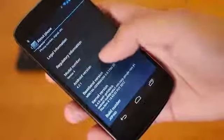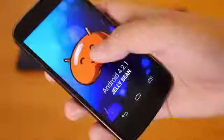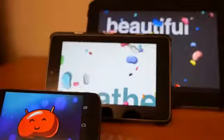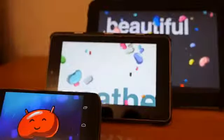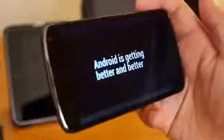When we're talking about any other device, there is always that group of people who want to know what version it's on, and when they hear that it's not the most updated, it's usually a turnoff. With the Nexus, you don't have to worry about that. Your software is always going to be updated and you will have all of the latest features that Jelly Bean and in the future Key Lime Pie have to offer. But that's the great part about it because Android is really getting better and better.